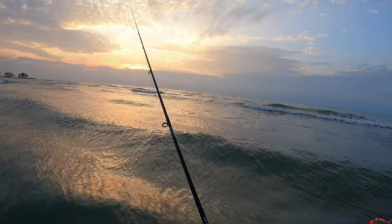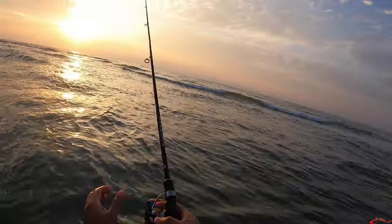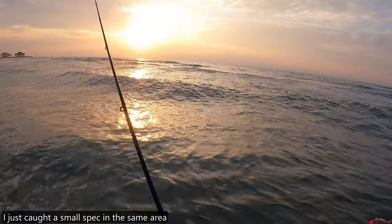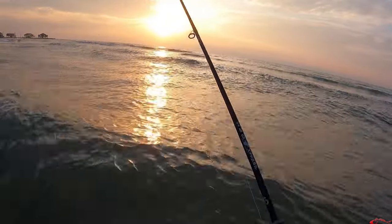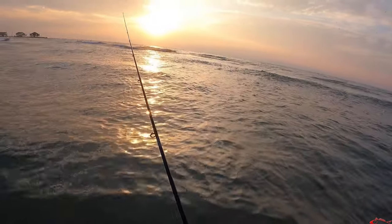And a Voodoo cork. All right, let's get it back out here. Little funky cast. See a little bit of bait right there. Looks like bait. Looks like a little bit of mullet just kind of hanging out right there.